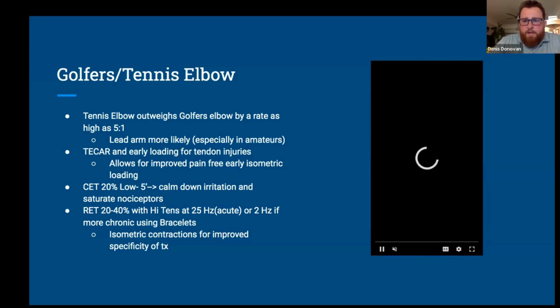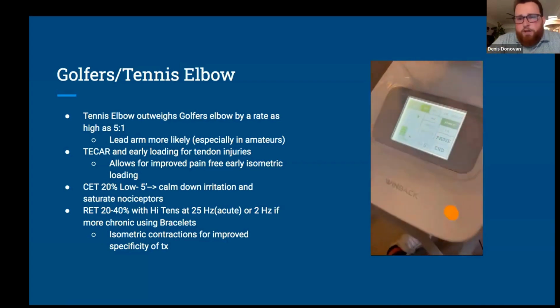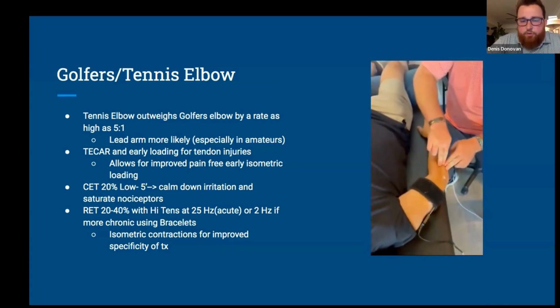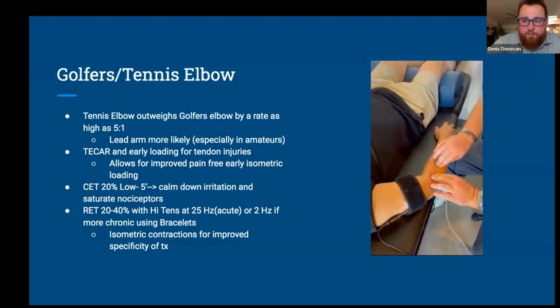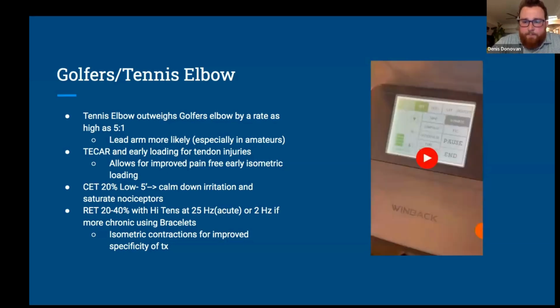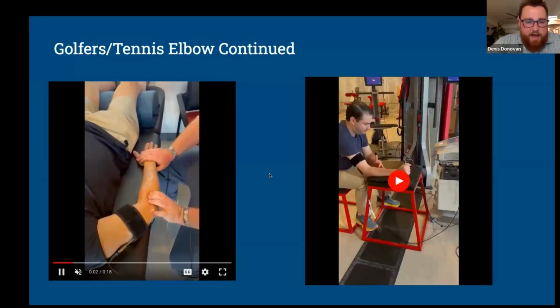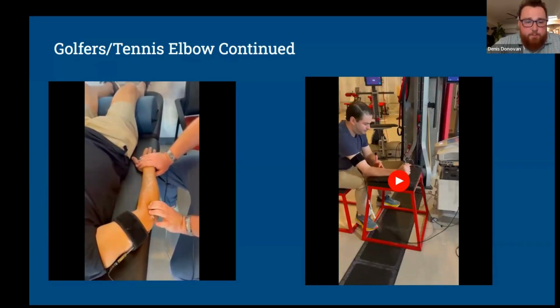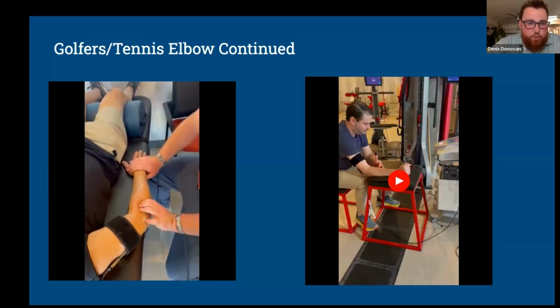Here I have a video of me doing a little bit of gentle soft tissue work for the extensor mass, working at 40% heat. Again, this is my earlier-on soft tissue work following use of the capacitive current. And then on the next slide, I have me doing some isometric work. I have two bracelets on, one hand over the extensor mass insertion, the other on the wrist, and you can see this gentleman pushing into my hand.